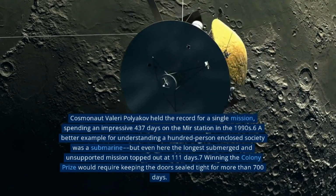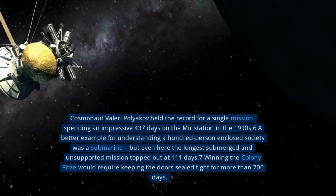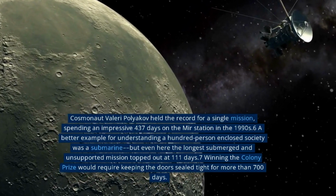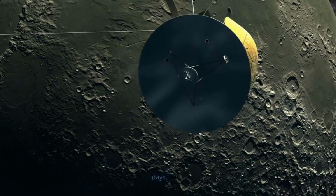A better example for understanding a 100-person enclosed society was a submarine. But even here, the longest submerged and unsupported mission topped out at 111 days. Winning the Colony Prize would require keeping the doors sealed tight for more than 700 days.